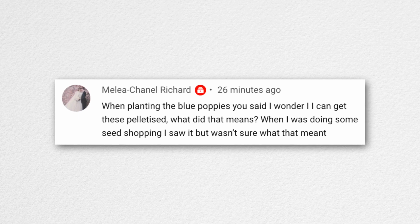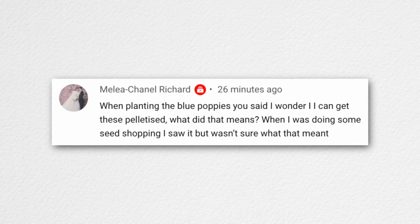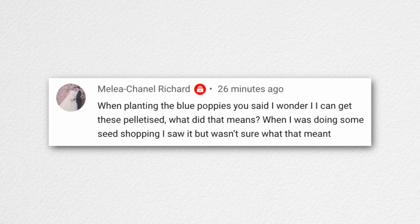Malaya said, when planting the blue poppies, you said, I wonder if I can get these pelletized. What did that mean? When I was doing some seed shopping, I saw it, but I wasn't sure what they meant. It's a very soft coating that they can put around tiny seeds like that, which makes seed handling so much easier. Sometimes they'll pelletize seeds to make them more uniform in shape and size too, so that when you're putting them through a seeder, they'll all come out at the right distribution. Some of my foxglove seeds that I seeded earlier were pelletized because those are also very tiny seeds. It'll either be a little white pellet or a bright yellow one, is typically what I see.